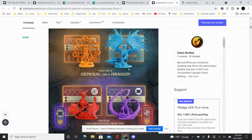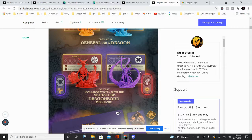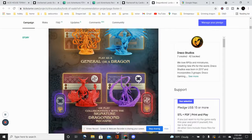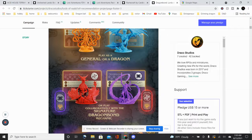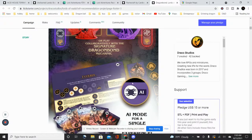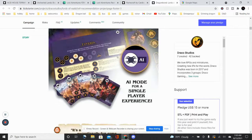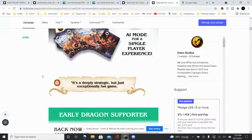Again, you can play as a general or a dragon. You can play cooperatively with the Dragonbond mechanic here. Also, if you don't have enough players, if you're playing with 2 people or 1 person, there are modes where you play against the board itself. So there's a nice AI mode for single players, and I think you could just throw 2 more people in the game too. That way, it makes it more interesting, so you're always having a game of 4.